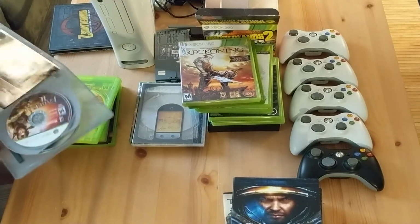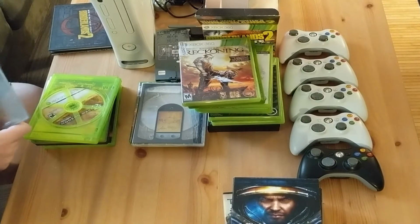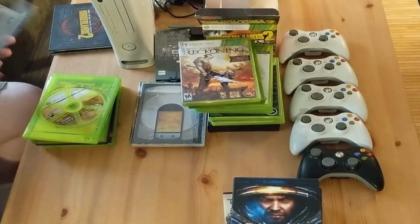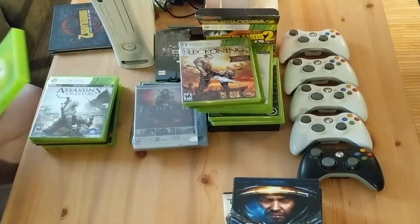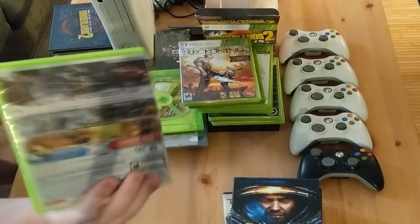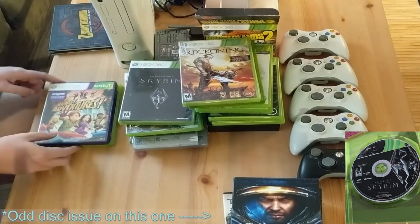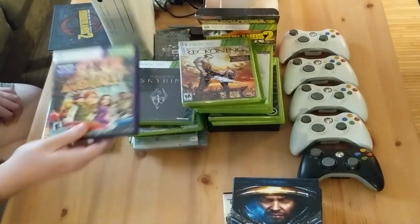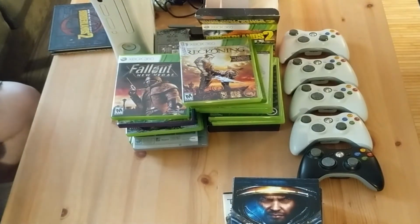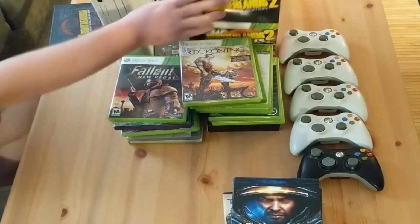This is Fable 2. Yeah, Fable 2. Not sure what this other one is. Mass Effect bonus content disc. Call of Duty Modern Warfare 2. Assassin's Creed 3. Skyrim. Yeah, that goes for a lot on Switch. Connect Adventures. And then Fallout New Vegas. So, you know, it's just an amalgamation of some pretty common titles, but there's a few interesting ones in there, so we'll see how I do on that.